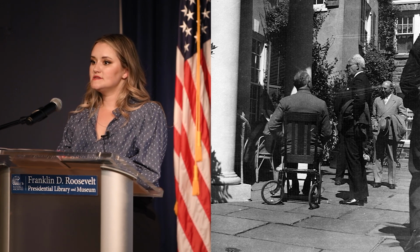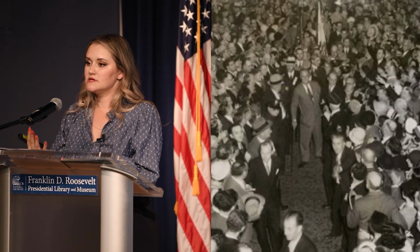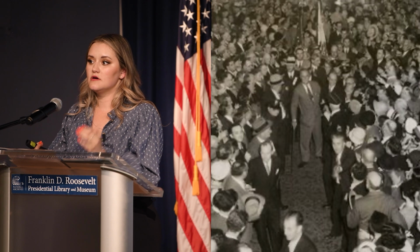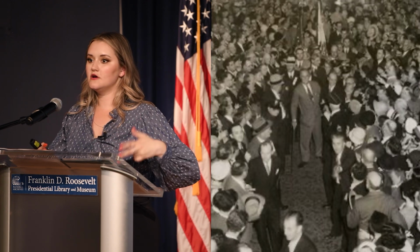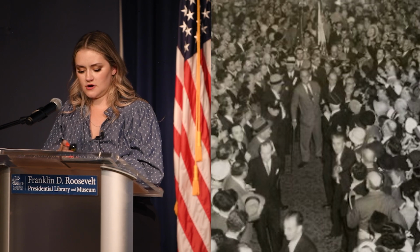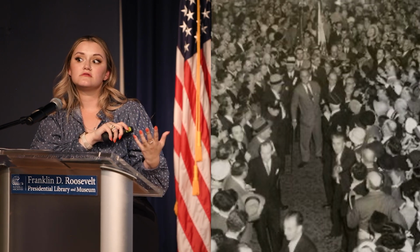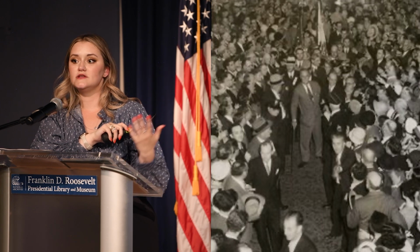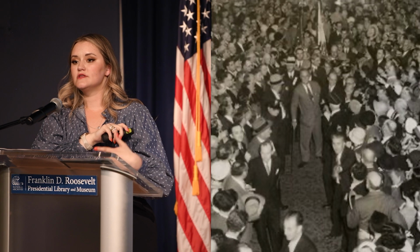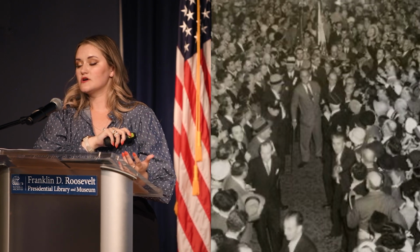First set of images are FDR's public use of canes. So he eventually learned how to walk with the use of leg braces, canes, often his arm on a bodyguard, a son, somebody like that. In the first photo, you can see FDR pushing through a crowd of hundreds of people and using a cane. And this amount of people would have seen him doing the very distinctive walk that he did, which was not unique to him. It was called corrective walking.